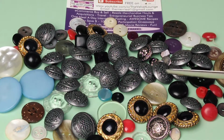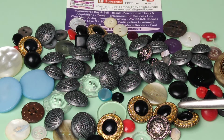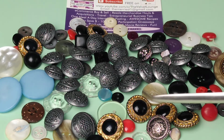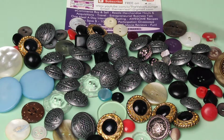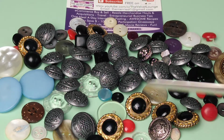So what we have are some of what I call these plastic coated, they're like plastic buttons, but they're coated with metal. And in the middle, it has like this really nice cabochon. I have 1, 2, 3, 4, 5, 6 of those. And I believe I have 2 in the other pile as well. So these I know I can use for several projects.